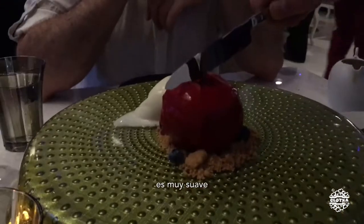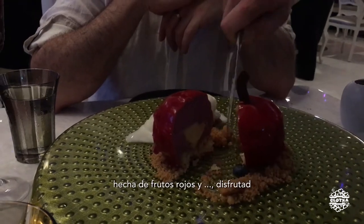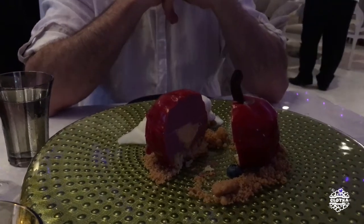Alright, next one is a forbidden apple. Actually, this is raspberry mousse with coconut. And we are using breadcrumbs and yogurt ice cream on the side for decoration. Enjoy. Thank you very much.